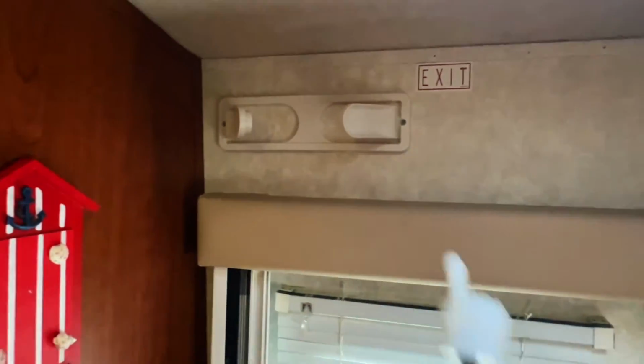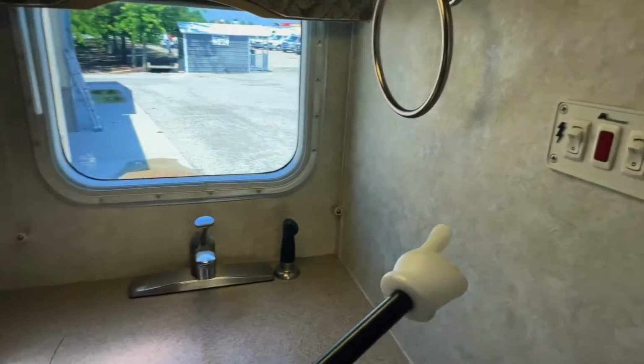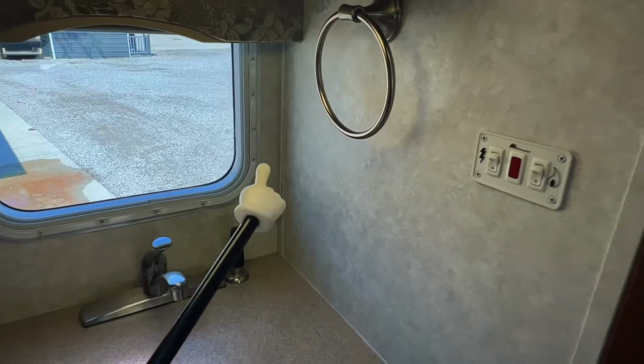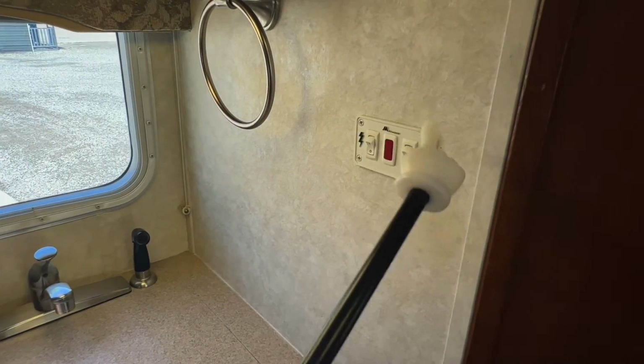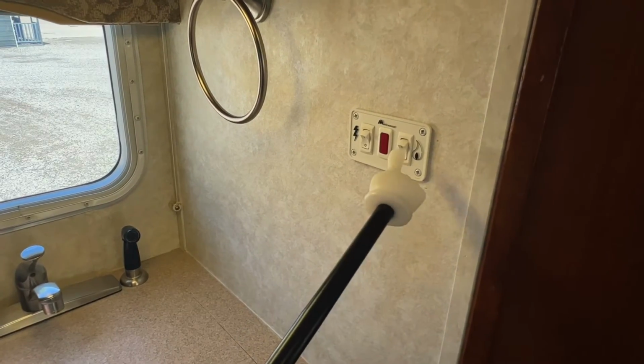Got a paper towel holder here. We've got a shade here on this window, does not open. We've got start stop for the water heater. This ignites itself. You can use this on electricity or on propane.